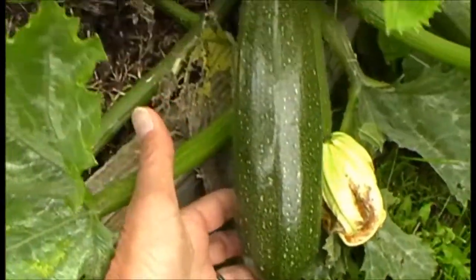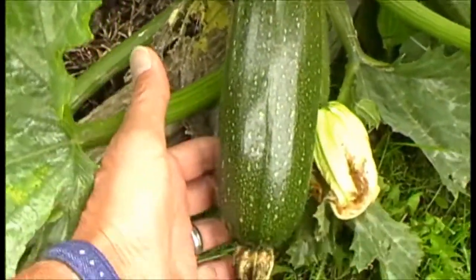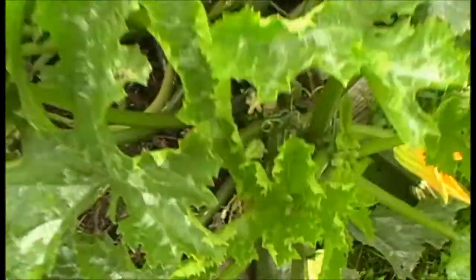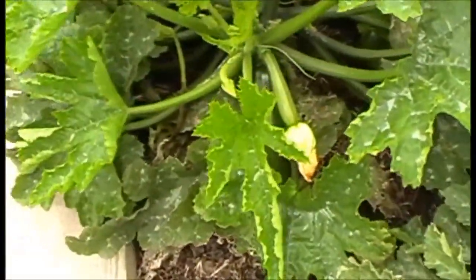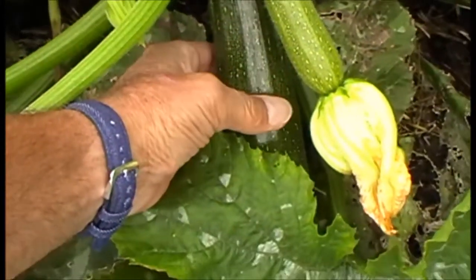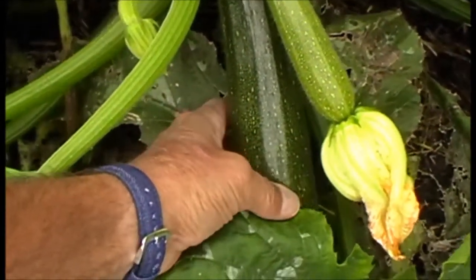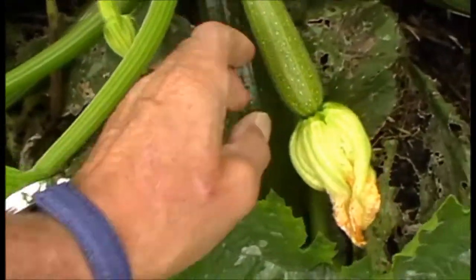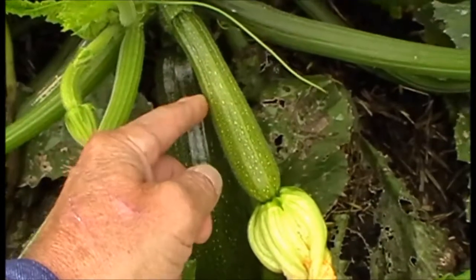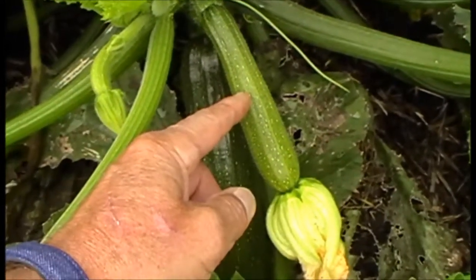As is usual when you go away, you end up with oversized courgettes. But it's nice to see that they're still cropping. So I don't know, I'll have to do something with those. I might do some zoodles, which are great. But something just a bit longer and thicker than this one is usually the size that we would take.